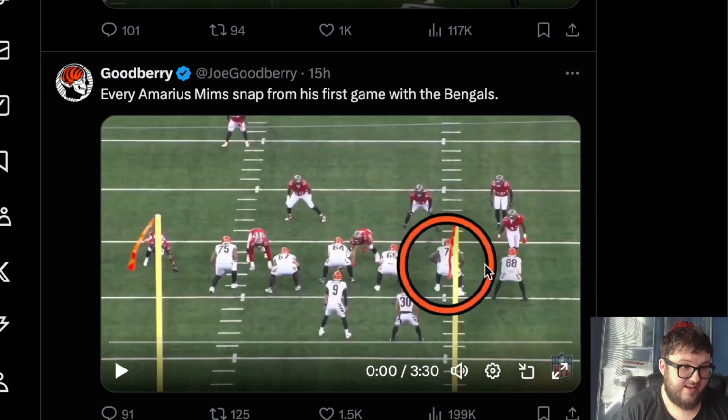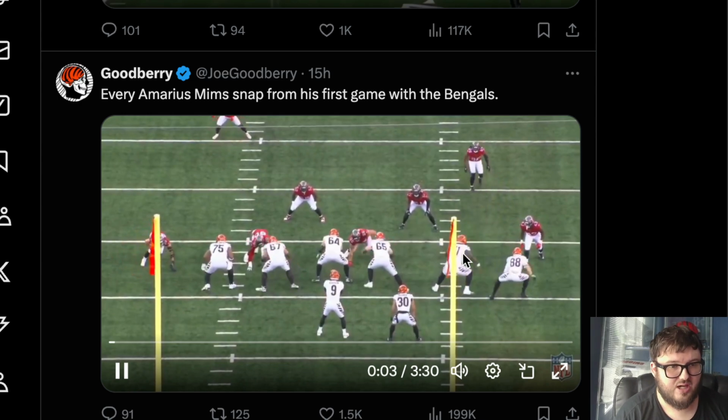So now we're looking at Amarius Mims. Now, Amarius Mims only played one total drive, which kind of sucks.